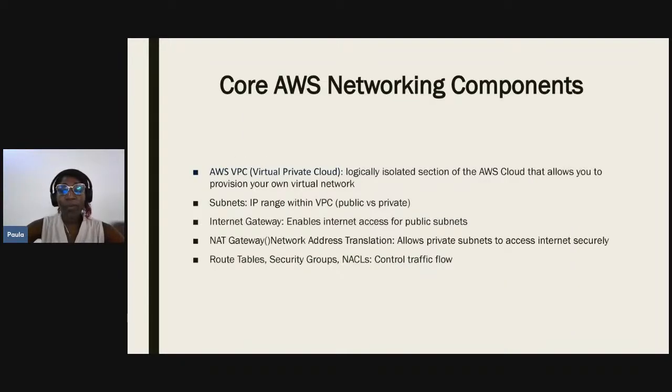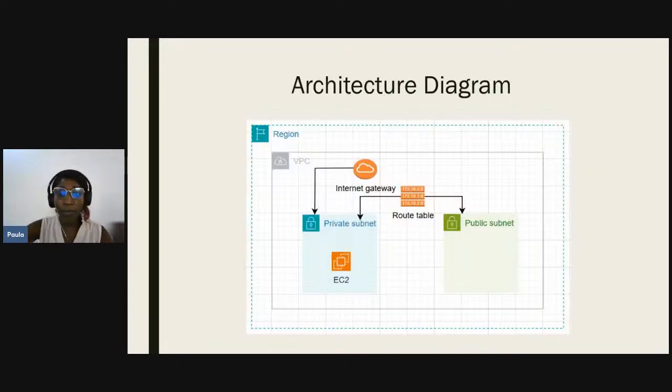All right. So we'll also be talking about subnets, how to understand the public and the private subnets, and how they function. And then we also look at internet gateways and NAT gateways as well. Then at the end, we'll configure our route tables. Then you also understand how these configurations work for both public and private subnets. So this architecture is straightforward.